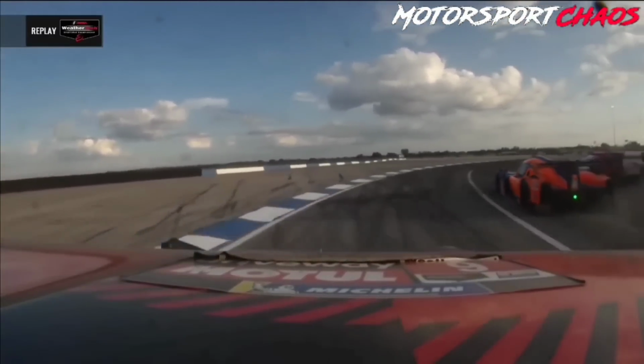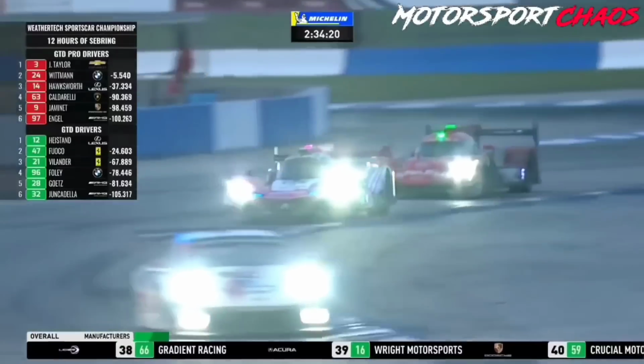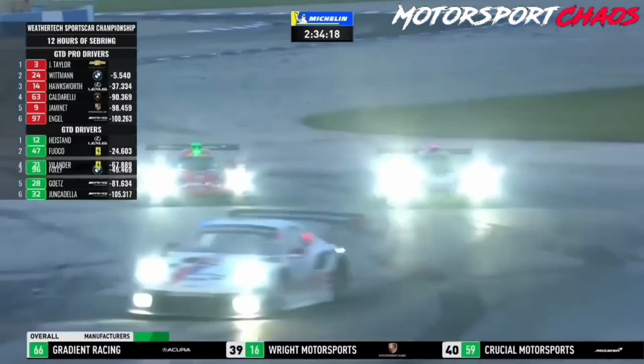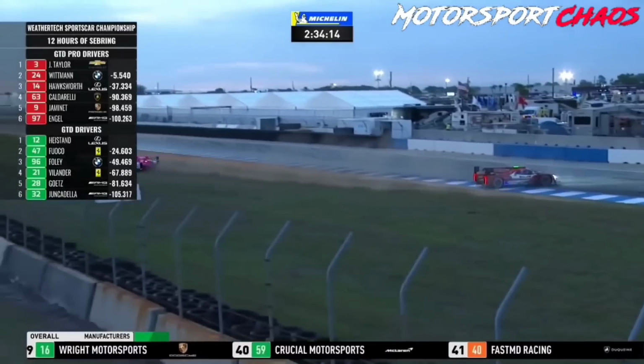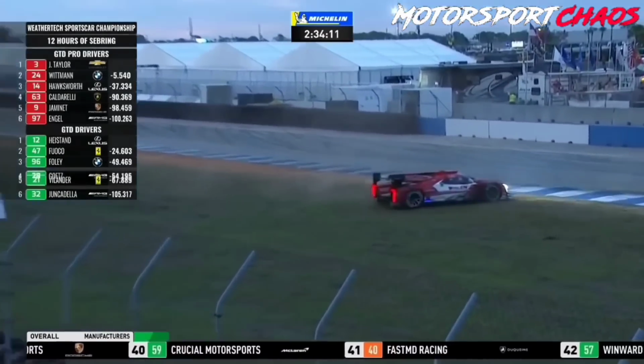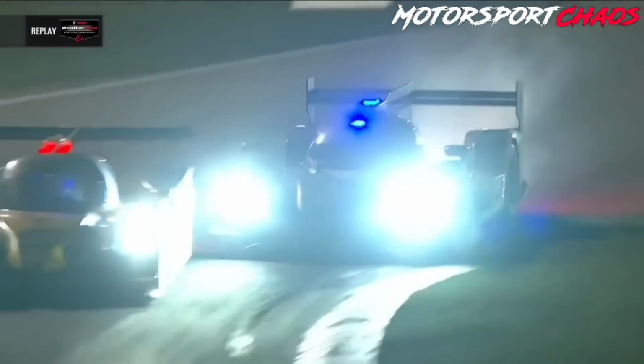Entry. And they won just about everything last season. Side-by-side contact with the number 6. Confirmation of the Riley number 74 ranch. We saw a touch between the two cars that were battling for 4th position. Durrani's gone around. Now this was out on the far side.